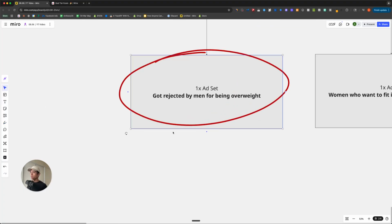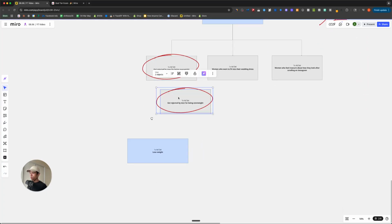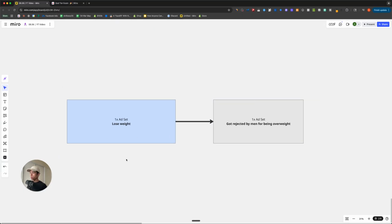At this stage, now that you've gone through this process, you've got your desire here and you've got your angle here. So if we zoom in on this, you've got desire and you've got the angle. In other words, you know what people want to get out of your product, and you know the story that you can tell to make them want to get it now. You know people want to lose weight. You know that if you tell a story that involves women getting rejected by men for being overweight and transforming their lives with your product, you can then sell them on the product effectively.